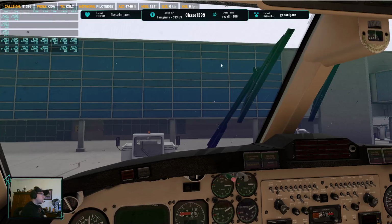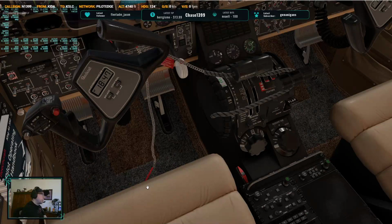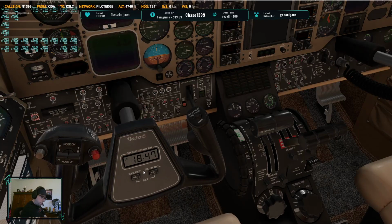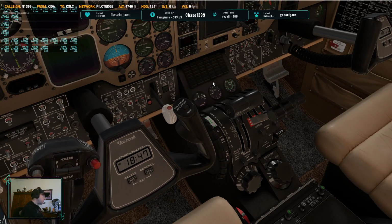Now you can tell that it's snowing. Got some condensation building up. Alright, we'll undo those. I'll set the e-brake. Get the quadrant ready for start.